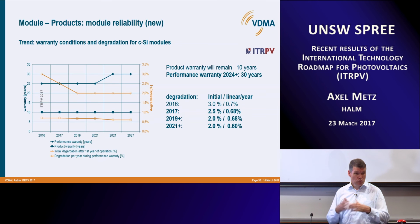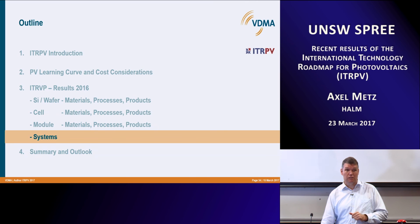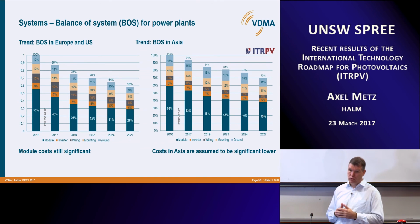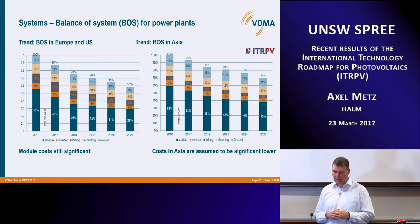I think there's also good news showing people that the product quality is still to increase for PV products, because these are big commercial factors when you build large power plants, of course. Okay, this also brings me to the systems part already. So here we see the balance of system trends for power plants in Europe and the US. It's very similar on the left-hand side, and on the right-hand side in Asia. They're all normalized to 100%. So this does not show that generally in Asia the costs are significantly lower than in Europe and the US. But it shows you the trend, and it shows you that still the modules will, although they make great progress in cost reduction, still be the major part of the PV power plant cost.